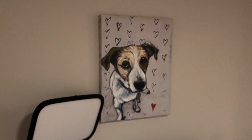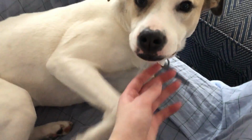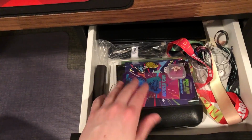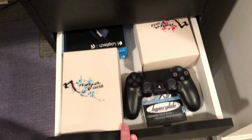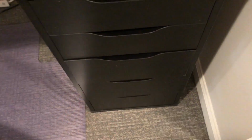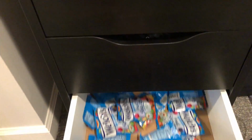On top of my setup, this is just a photo that kind of looks like my dog, so my mom put it up. I think it looks kind of nice. I gotta put some other stuff next to it though, for sure. Inside these drawers, I just have random garbage. This is stuff from the World Cup, random wires, extra mice, a controller if I want to L2 people. I think these are keyboards or mouse pads, yep. The only drawer I actually care about and use is right down here.